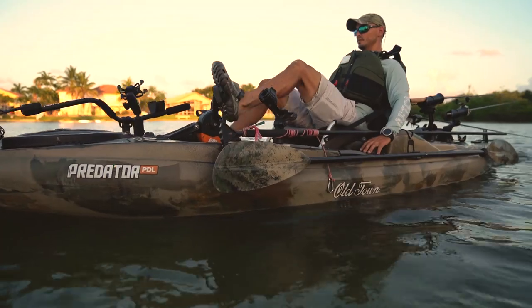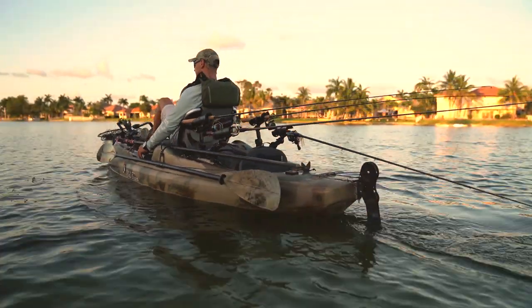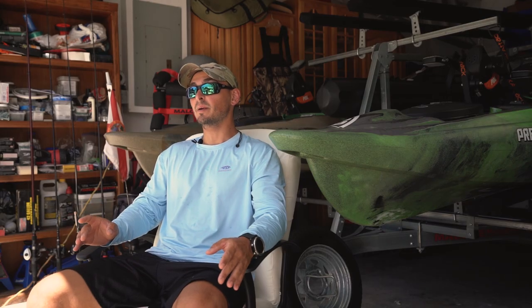We set out into a local residential canal system that we actually haven't fished before. So we didn't know what to expect, but as soon as we launched our kayaks, we noticed small peacocks right by the launch site, and that gave us the confidence we needed that we knew this was going to be the spot.